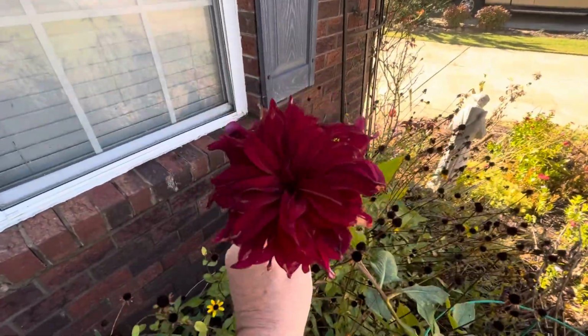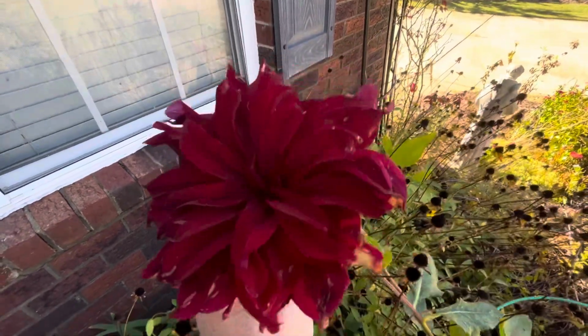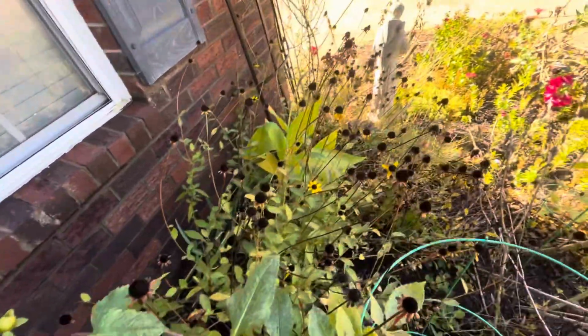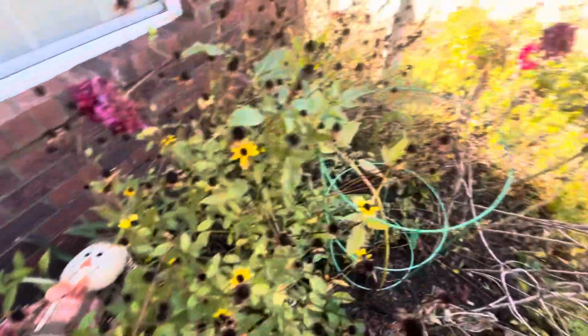There's another dahlia here doing really well. Nice bright red. Kind of on the underside, it doesn't look too good, but we've got still some more buds, so we still should get some more color out of these.